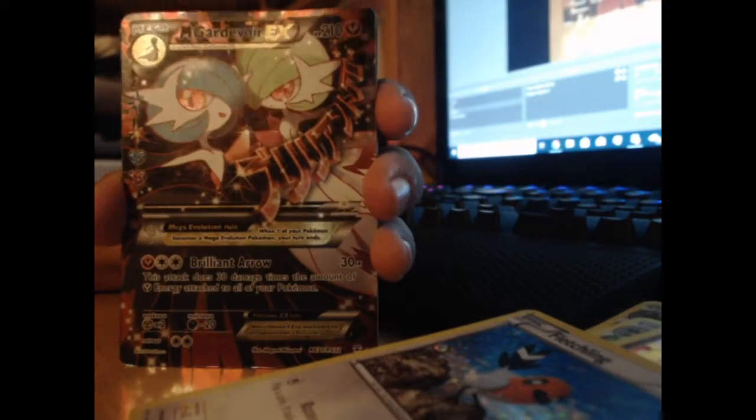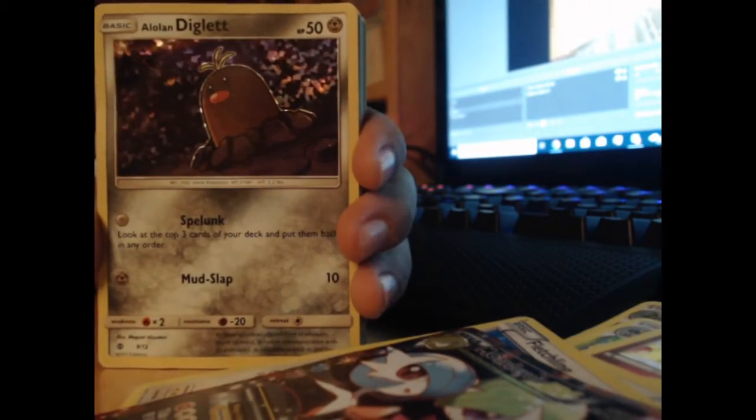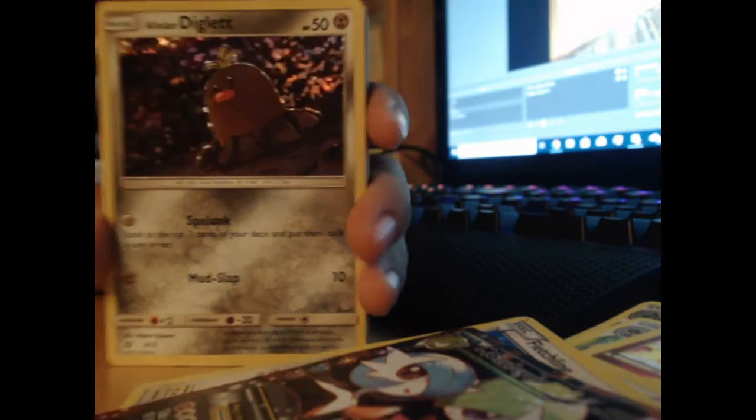This is one of them that I actually found, along with like two other EXs. Now I'm actually starting to notice I have a lot of promos from like McDonald's and stuff. So this is Alolan Diglett. I'm pretty sure this is a McDonald's promo. Correct me if I'm wrong.